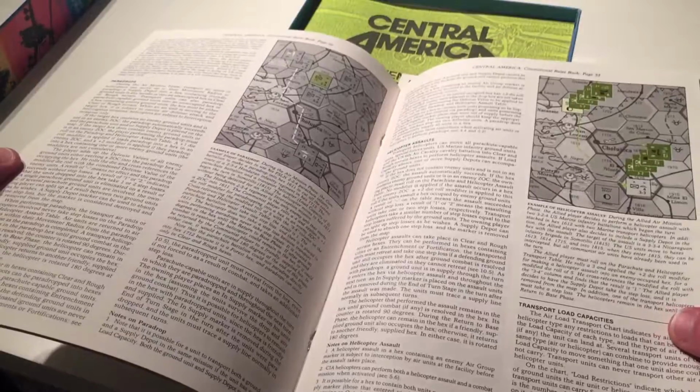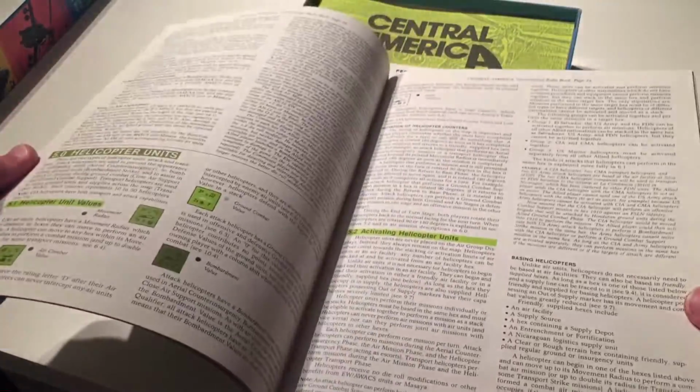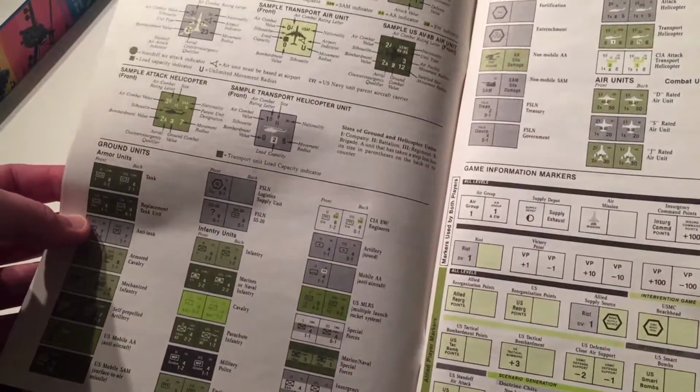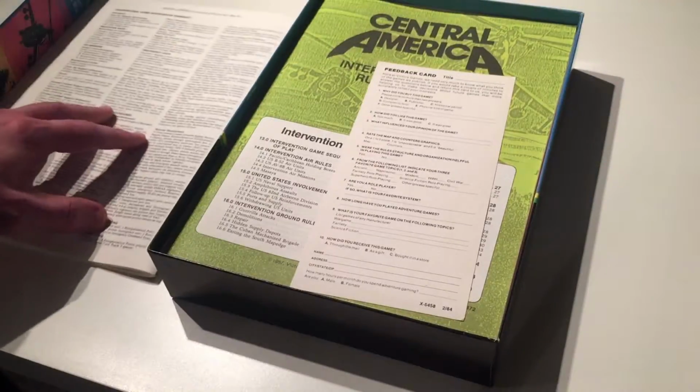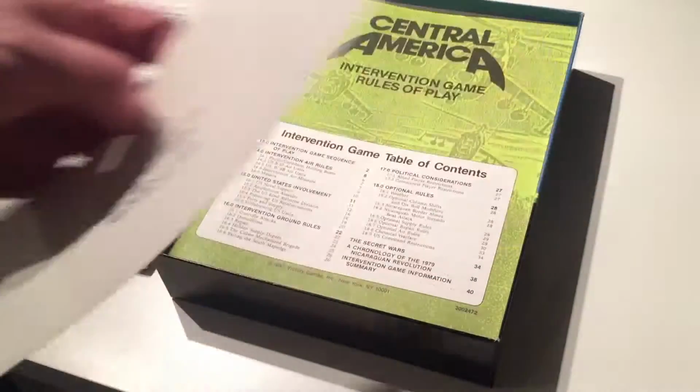Let's look in the middle and see if there are charts to pull out. That was a fairly common thing from this era of Victory Games, but it looks like, no, this looks like it's all rules with green highlights. Interesting. So your unit designations in very two-tone green. Looks like an old 80s computer monitor. Black and green. If there is an index, though, that's always appreciated. So, 64-page rulebook. Here's the feedback card. Sadly, can't mail that in anymore.